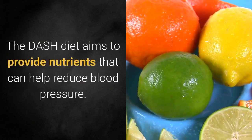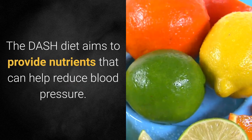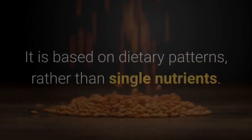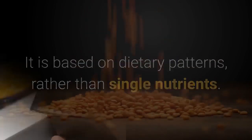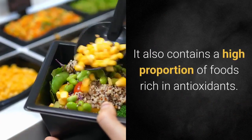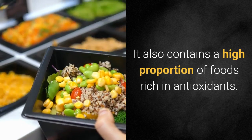The DASH diet aims to provide nutrients that can help reduce blood pressure. It is based on dietary patterns, rather than single nutrients. It also contains a high proportion of foods rich in antioxidants.